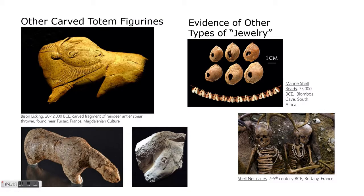So, Venus figures. We do have other kinds of figures and figurines. Another thing I would say about the Venus figures and a lot of these totem figures is that we have evidence that some of them have holes in them, so they might have been worn like a talisman or some sort of necklace object. And we have other figurines like that, but also some figurines that are clearly not meant to be worn. A lot of the totem figures, if they are not of a fertility goddess type figure, are usually of animals.